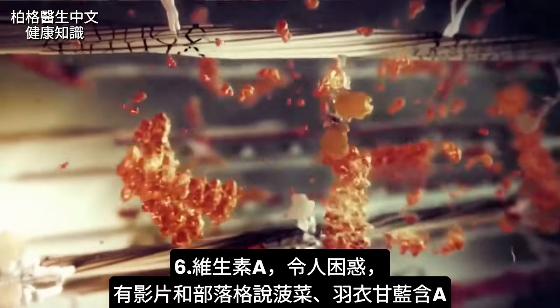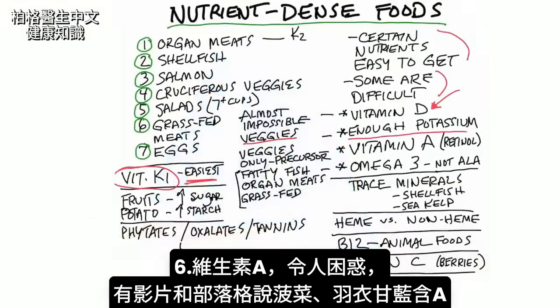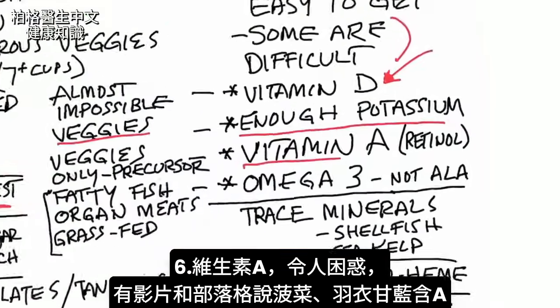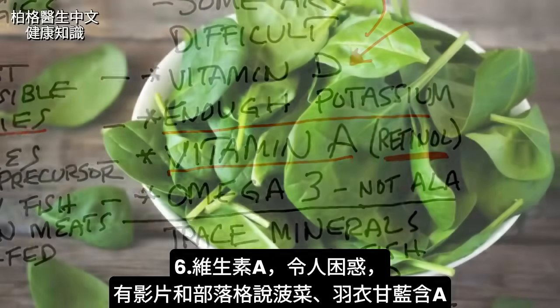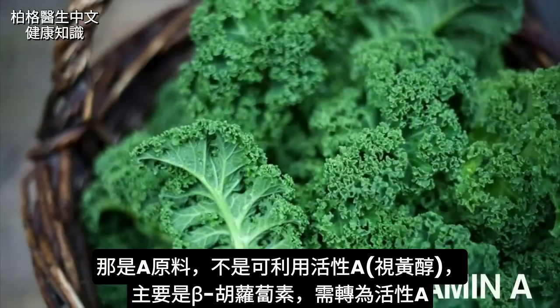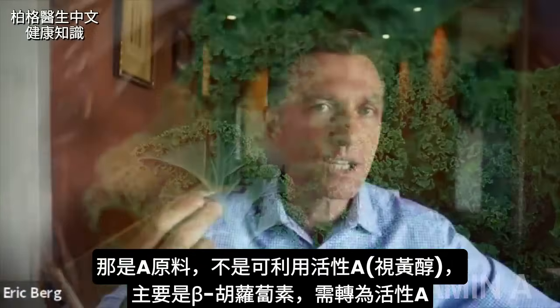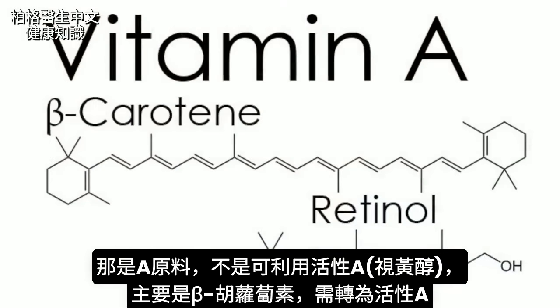All right, now let's talk about vitamin A. This is a very confusing topic because you'll see certain videos and blog articles saying vitamin A is in spinach, it's in kale. You have to realize that is a pre-vitamin A. It's not the actual bioavailable active form of vitamin A called retinol. It's mainly in a beta carotene form, which is a precursor, so you have to convert it.